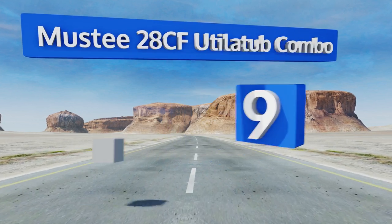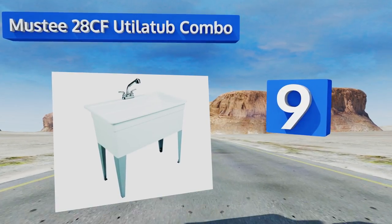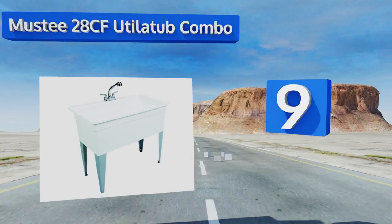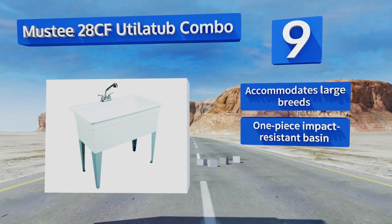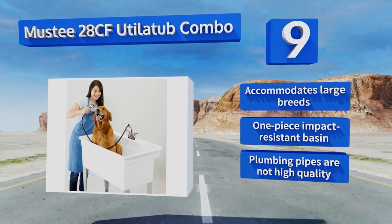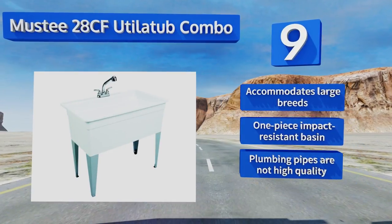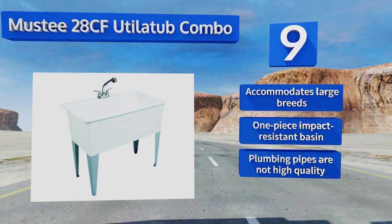At number 9, the Practical Musty 28CF Utilitub Combo has four steel legs that can support over 300 pounds. Its faucet produces an even stream of water and has a pull-out spout that can extend to a whopping 24 inches for a simple and thorough cleaning experience. This one accommodates large breeds and includes a one-piece impact-resistant basin, but its plumbing pipes are not high quality.